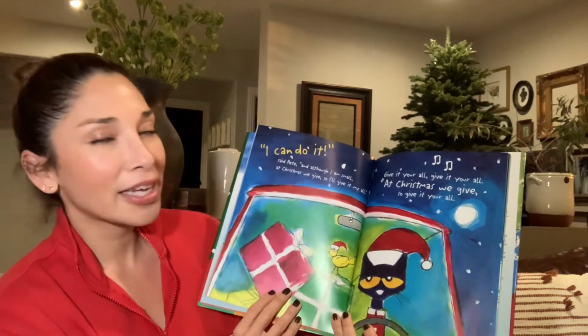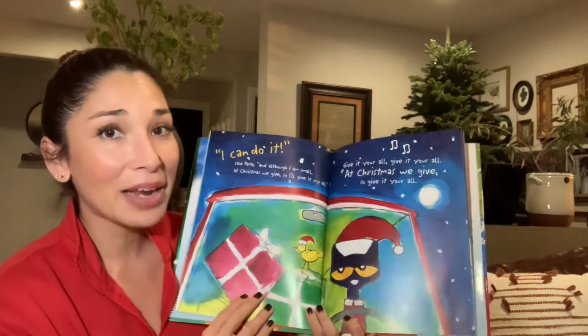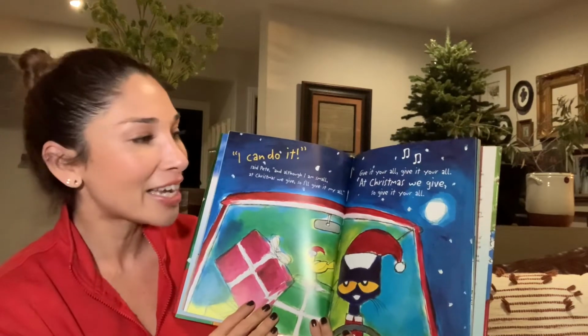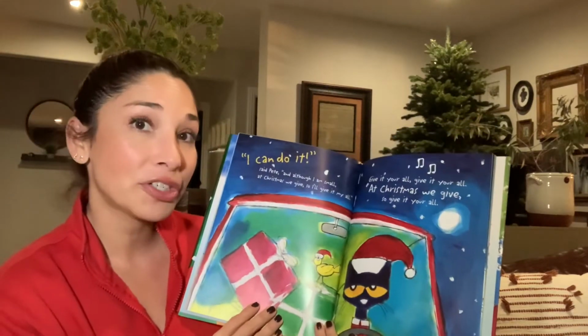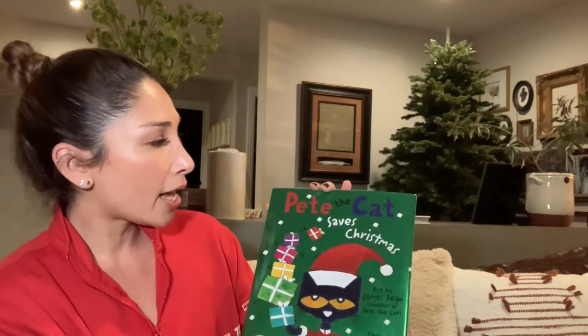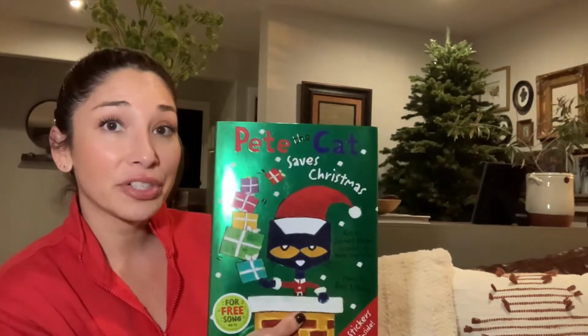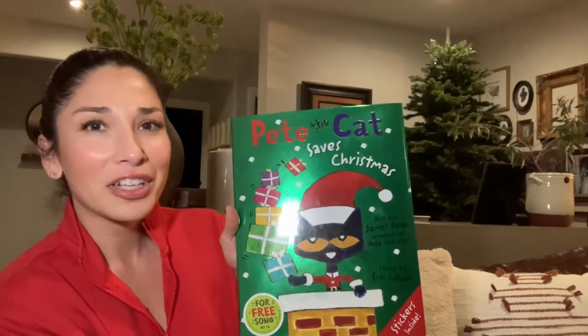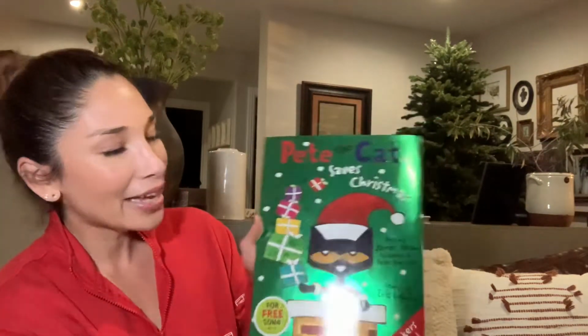I think if your kids already love Pete the Cat, make sure to grab this one for them. It's perfect for their collection. And if you guys haven't been introduced to Pete the Cat, then I would definitely say that this is one that would make a very good introduction. And I think you'll fall in love with a lot of their stories. So Pete the Cat Saves Christmas.